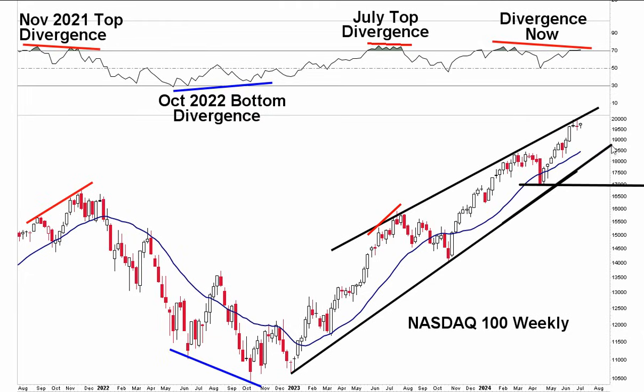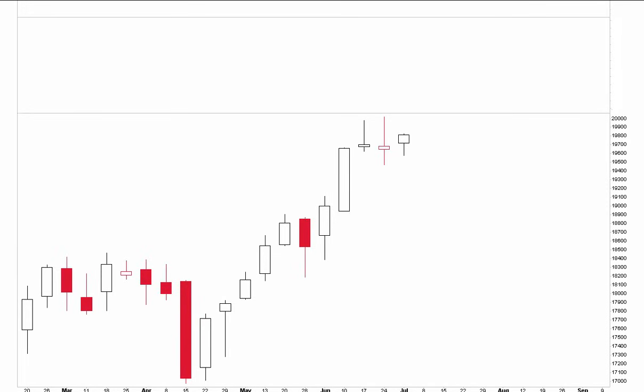You come back here, you break this trend line, you've got the possibility of back testing it and forming a head and shoulders on Nasdaq and S&P. Watching, we have back-to-back bearish candlesticks on both Nasdaq and S&P. Right here, Nasdaq, we have back-to-back bearish candlesticks.